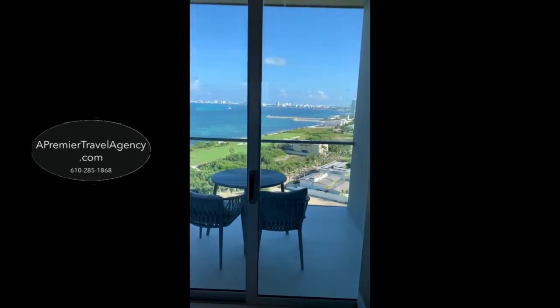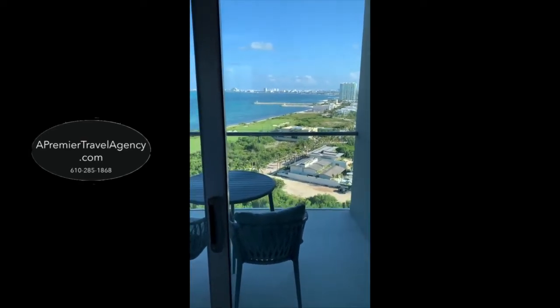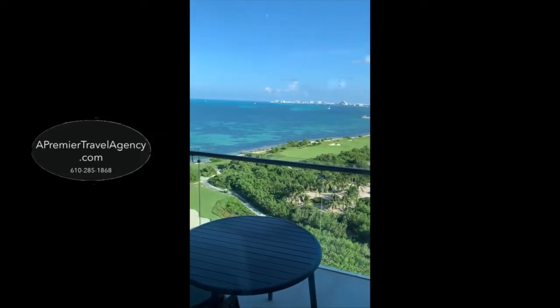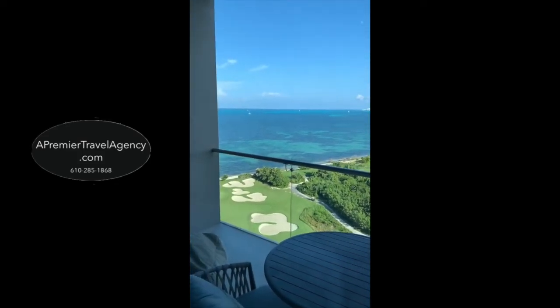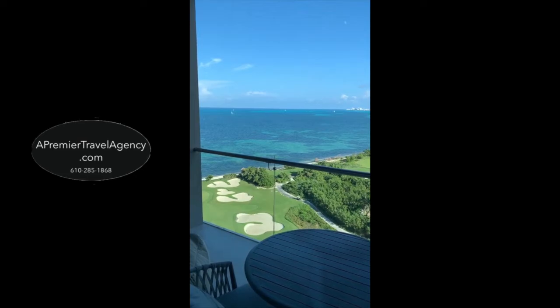The balcony has 2 chairs and a table, and it also has a soft lounge chair there with wonderful views of the Cancun Ocean and the Puerto Cancun Golf Club. This resort is in a gated community of the Puerto del Mar with a 30-minute drive from the Cancun airport.